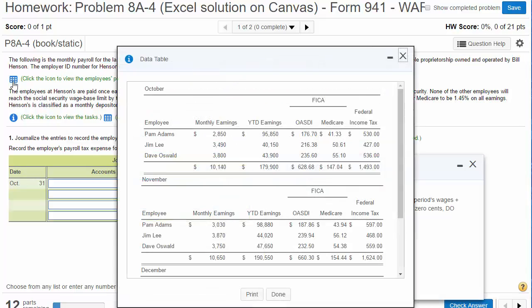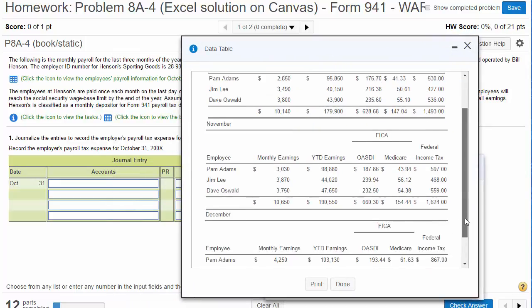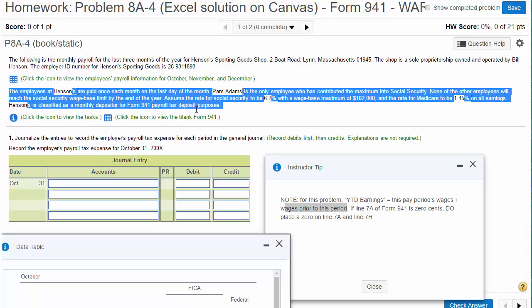Okay, so here we go. Open up this. Now notice we got October, November, and then December. So we're going to be recording the pay for these 3 months. So again, these people are paid only monthly. It says the employees at Hinson's are paid once each month on the last day of the month. Pam Adams is the only employee who has contributed the maximum to Social Security.